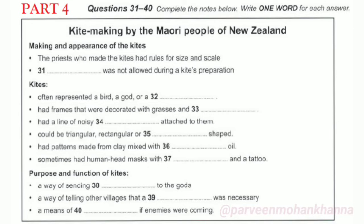And after the frame had been constructed, the kite then had to be decorated. For this, the priests used long grasses, and these, when the kite was in the air, would stream along behind it. They also used a variety of feathers to add colour to their creations. Well, all this meant it was easy to see a kite in the sky, but you could also hear Maori kites. They could be quite noisy indeed, and this was because some priests liked to hang a long row of shells from the kite. You can imagine how they'd rattle and clatter in the wind, how they might completely capture your attention.